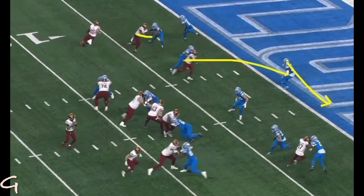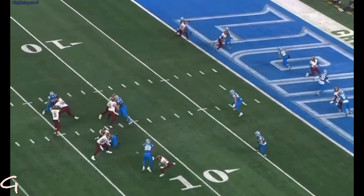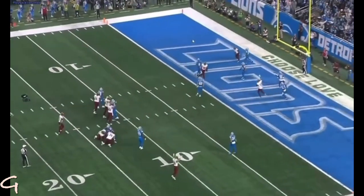So then get your eyes on Dyami Brown, and when you get your eyes there, you can see that he's not open either. He's pretty well guarded. So then get your eyes on Zach Ertz. He does a great job fighting through contact. Jayden already has the ball out of his hands before Zach Ertz even was out of his break. So right when Zach Ertz gets open, the ball's on him for a touchdown.